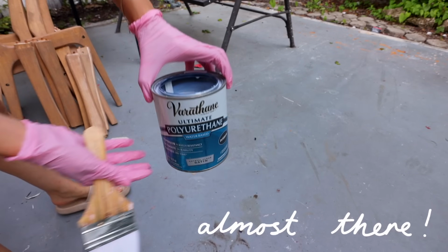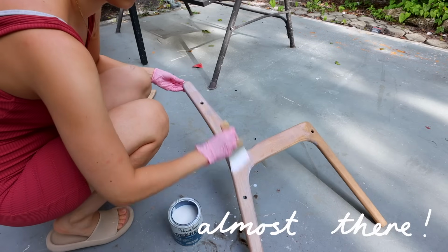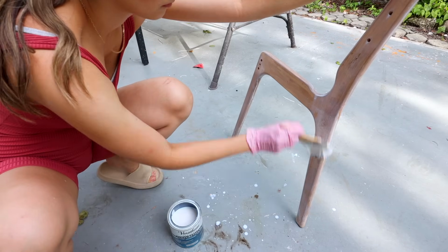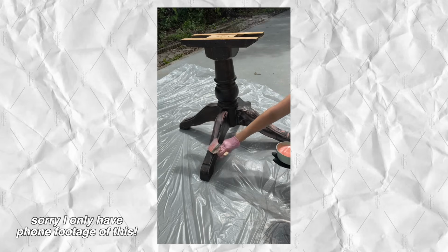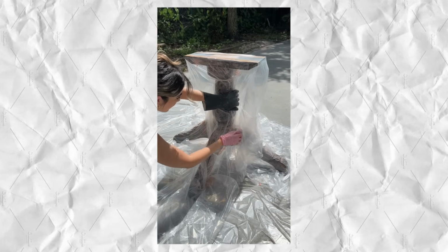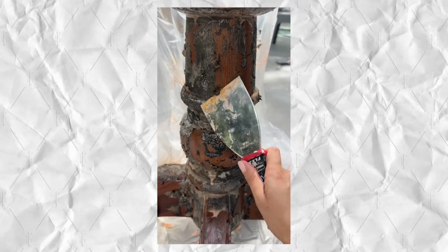So I just decided to add this poly coat before actually putting the chairs together so that I can coat it all perfectly and evenly. I let that dry, and then I went back and took a look at our base dining table. Guys, the black just didn't match at all, so last minute I decided to go ahead and strip it as well. Put the citrus strip, covered it up with the plastic, and let it sit for a good 2 hours.